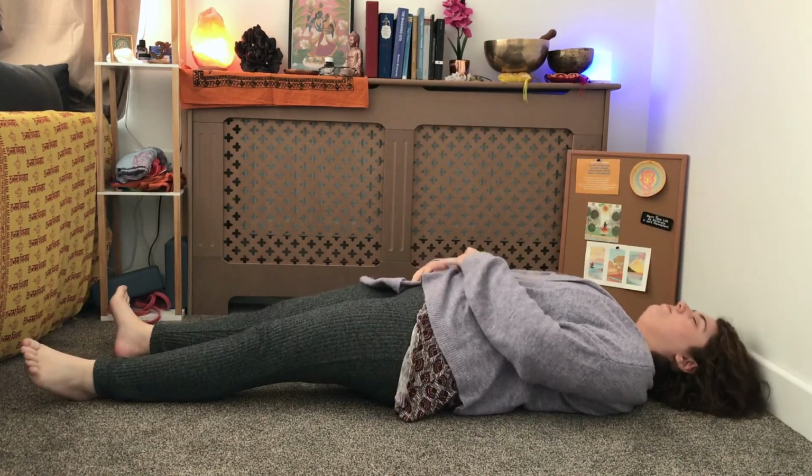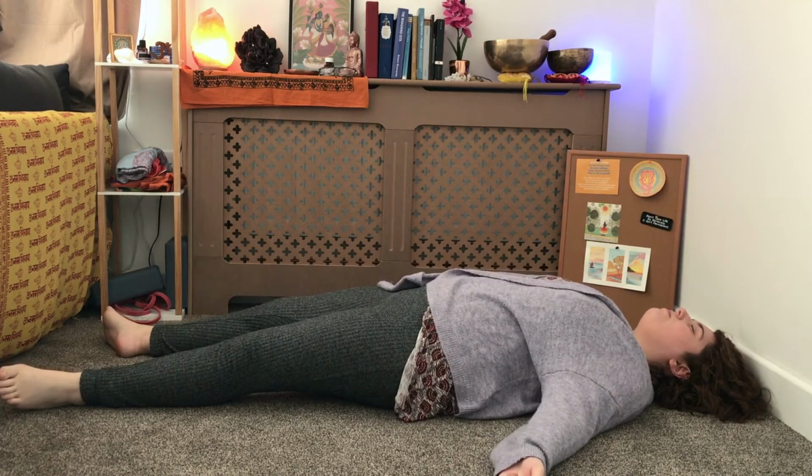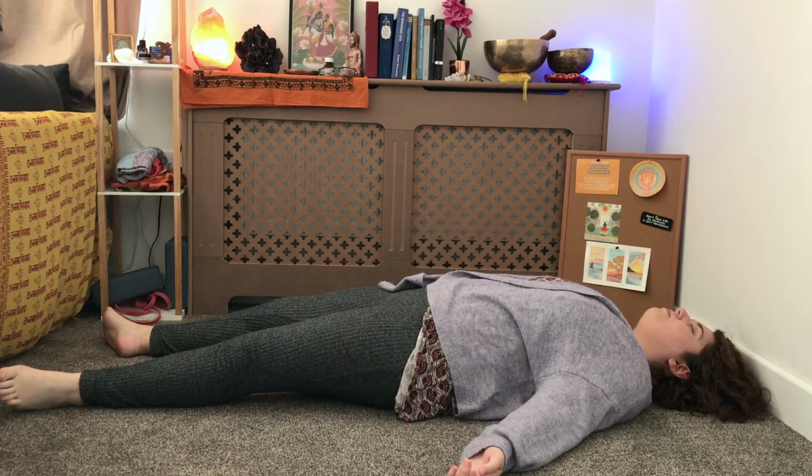Let's begin with some breath awareness. If you're lying down on your back, separate your legs slightly. Your arms are along your sides, slightly away from your body, palms facing up. Soften the shoulders. Soften your jaw. Maybe hint at a smile to soften the muscles of the face.